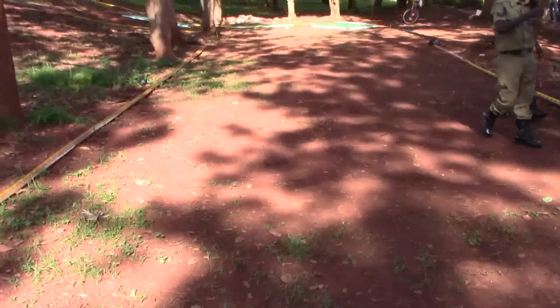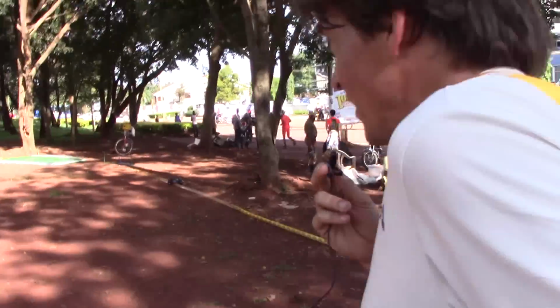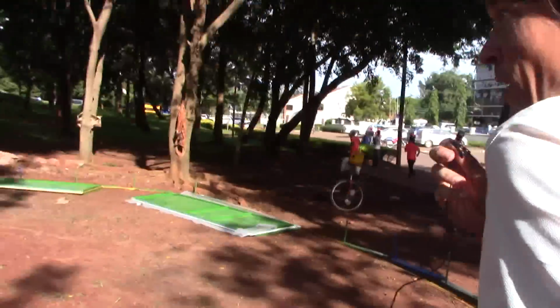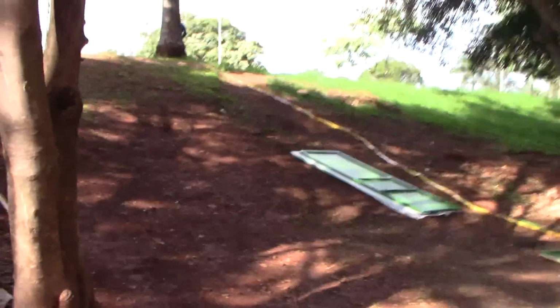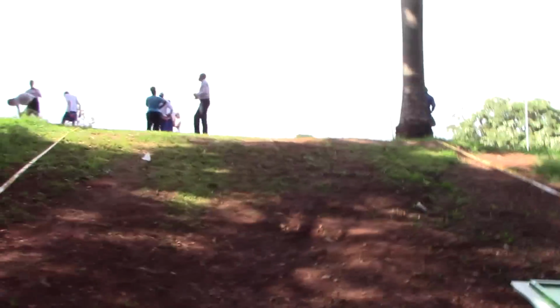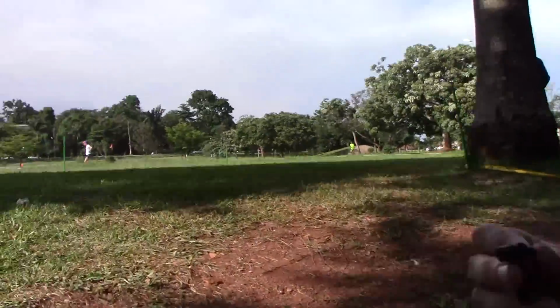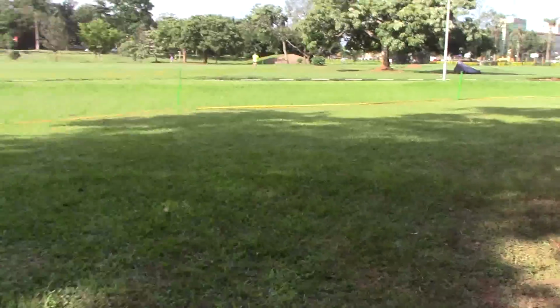You need to make sure that you're taking the right angle on that one, because otherwise it's going to be a little messy. Then you've got about 30, 40, 50 meters, and then it goes into the uphill. Straight uphill here. Yeah, it's very steep. And that's the first part.